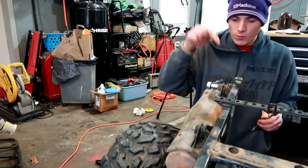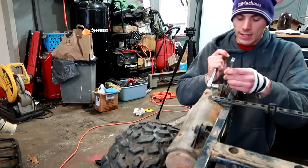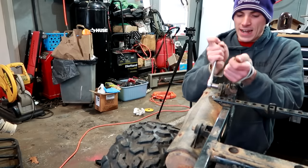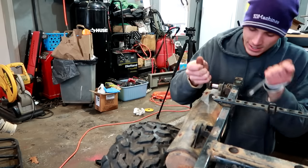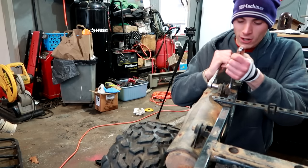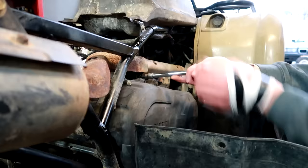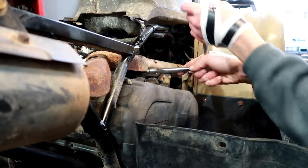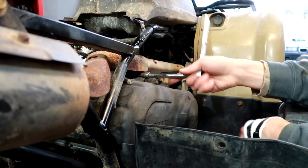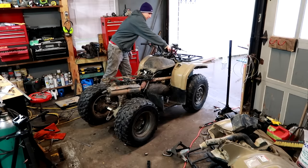Now when I took this rear muffler mount off, I didn't have to put a wrench on this nut. It came right off, but now that I'm trying to put it back on, it doesn't like me. But since it's all rusty and crusty, thanks to water and salt and the atmosphere, got it. We heard the before, now for the after.